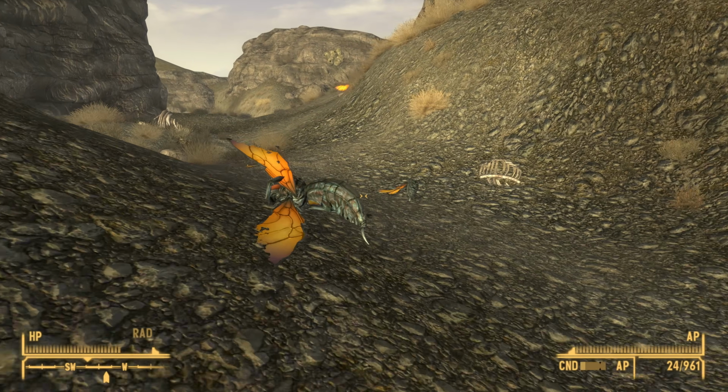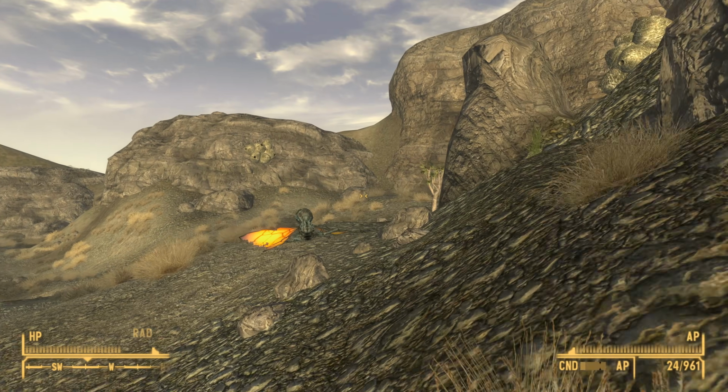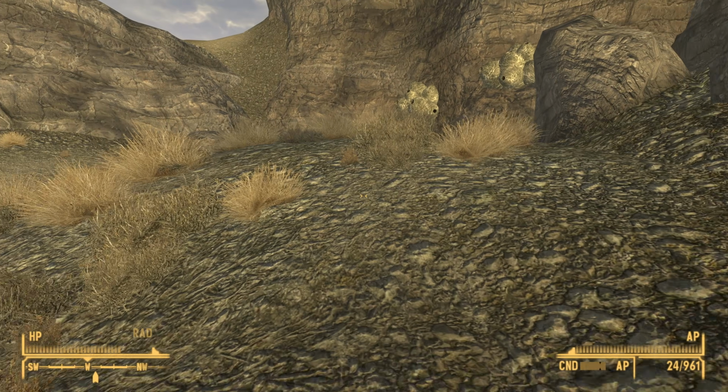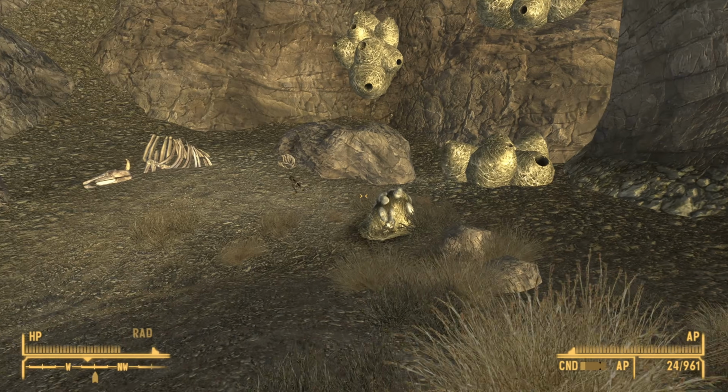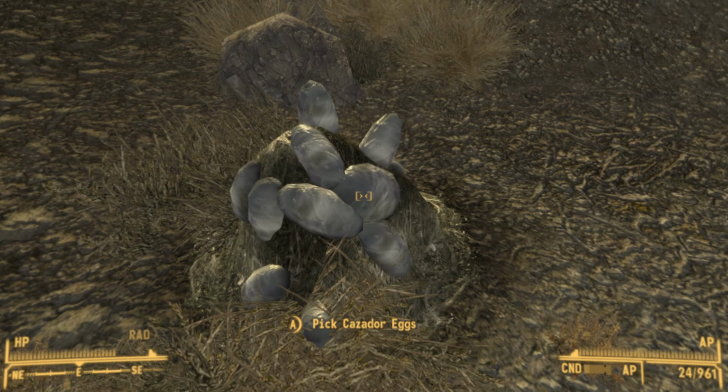As you can see, there are a number of cazadors. There's a lot of them, so do come prepared. And we should be very close now to the cazador eggs. In fact, they should be just over this hill right over here. So go ahead, take the eggs, and then go back to Red Lucy.